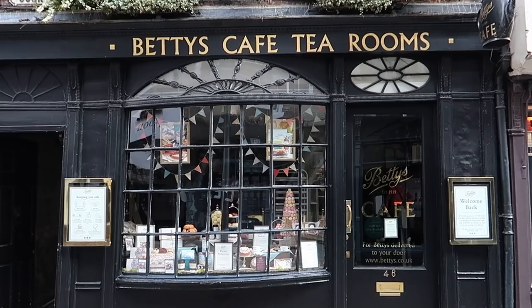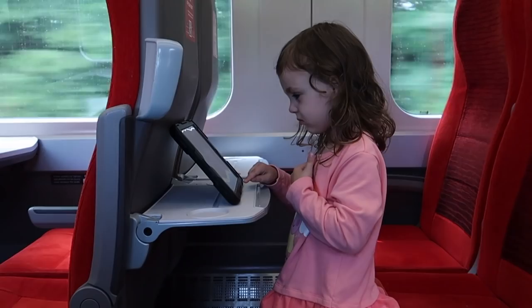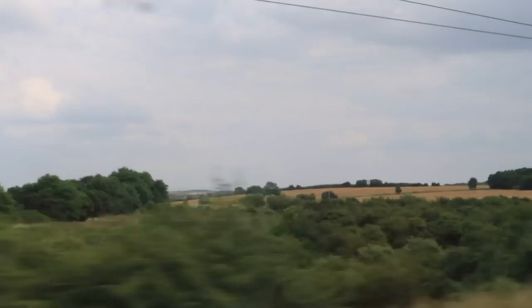We decided to go to York by train, not by car, because it is much more comfortable for kids and it takes less than 2 hours compared to 4.5 hours by car. We were traveling with LNER and they have these super speedy trains, they go 200 kilometers per hour, so we arrived in York in no time. 2 hours later, we arrived at York railway station.